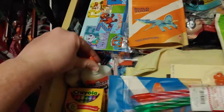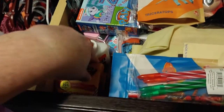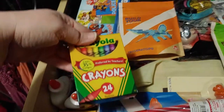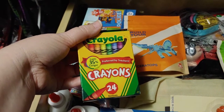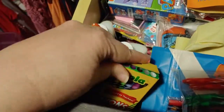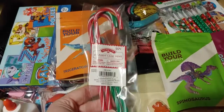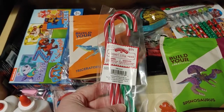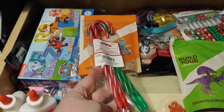So like I said, like this glue, this would be for Michael's school, but these boxes of crayons, I always buy extra when it's back to school time, because they're the better deal. So as you can see, I've got several boxes in here of crayons. I got this last year or the year before from Walmart.